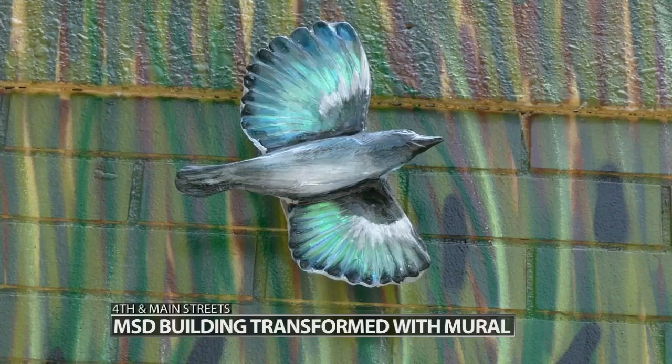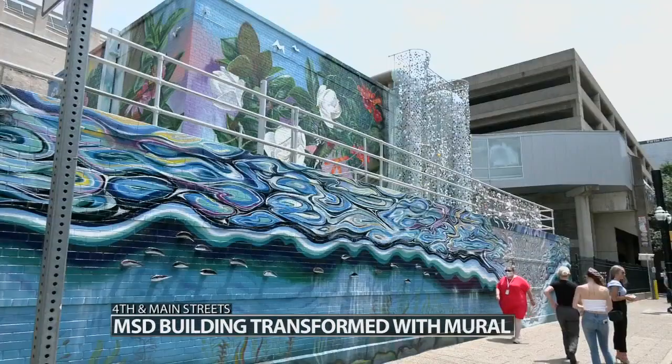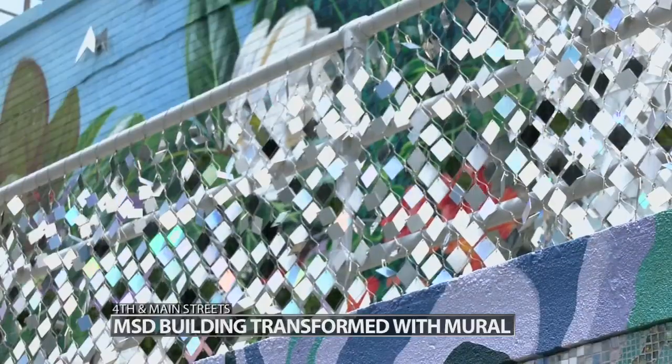Her piece titled Hope Springs, The Wishing Well was unveiled today. It features rivers, waterfalls, fish, turtles, and more. The full building mural also includes 3D aspects.